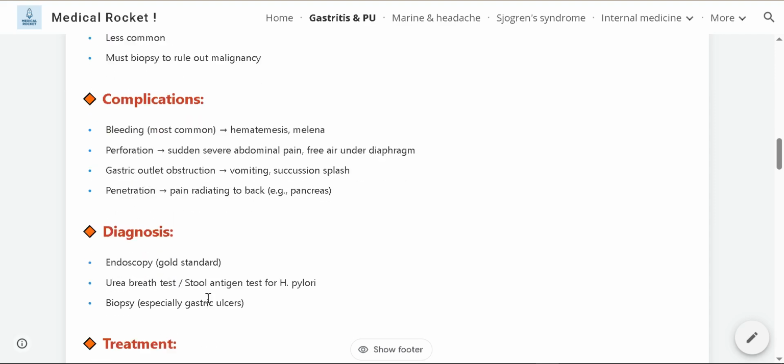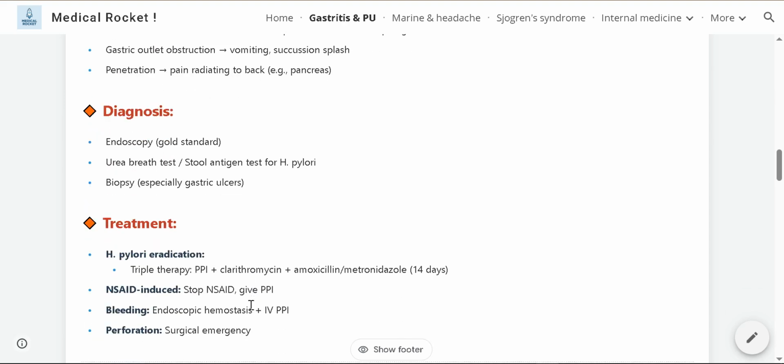Diagnosis? Start with endoscopy, the gold standard. For H. pylori, use the urea breath test or stool antigen. And again, biopsy any gastric ulcer to rule out cancer. Treatment depends on cause. For H. pylori, give triple therapy, PPI, clarithromycin, and amoxicillin or metronidazole for 14 days.